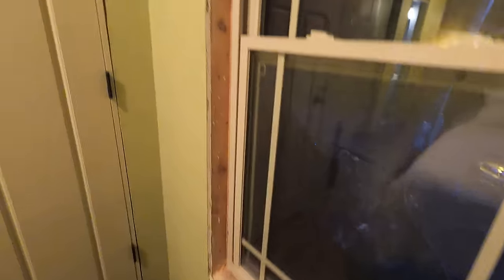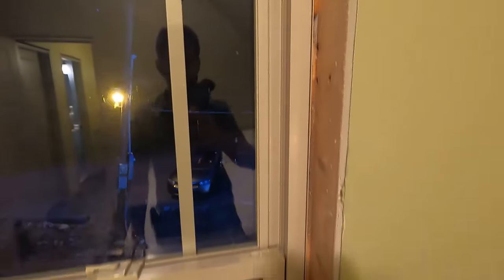And I also want to call your attention to basically our window trim. So this is looking down into the parking area. But I do want to call your attention because the windows have not been trimmed out either. But we do have insulated windows.